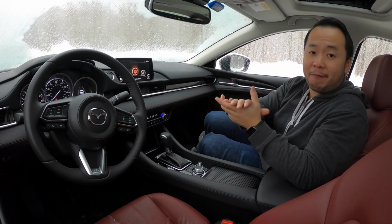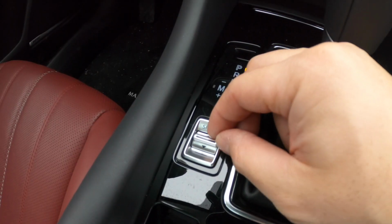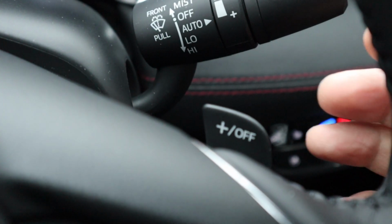That is a lovely amount of power for a midsize sedan, and when coupled to the 6-speed automatic transmission, it behaves pretty eagerly too. There's a sport mode dial in here which will let you hang on to the revs a bit more, and there's also paddle shifters behind the steering wheel if you feel like shifting yourself.